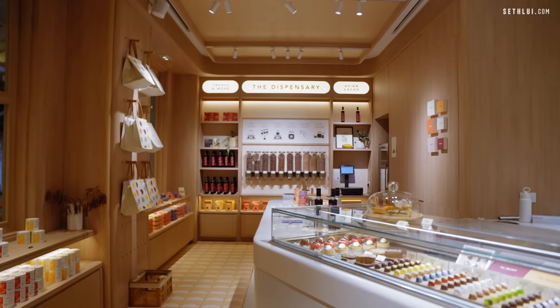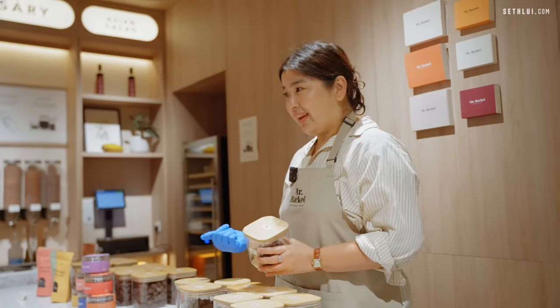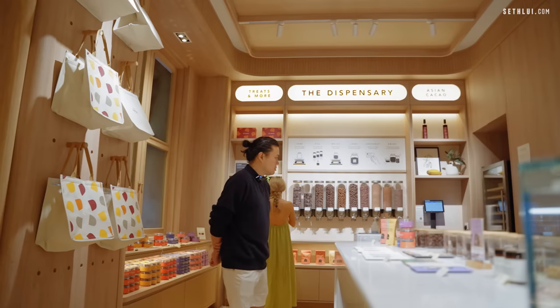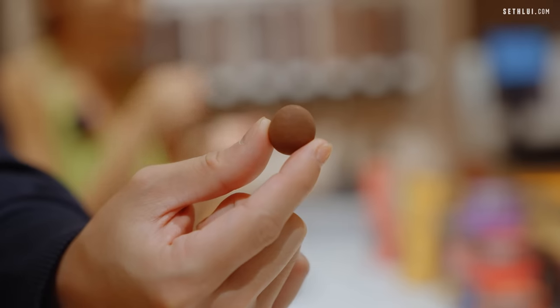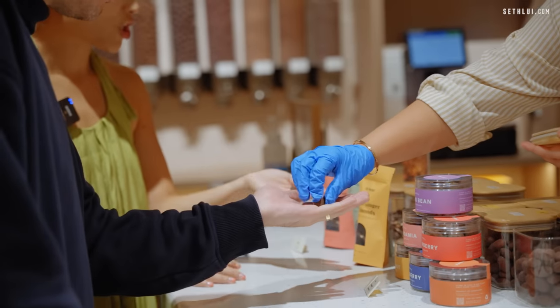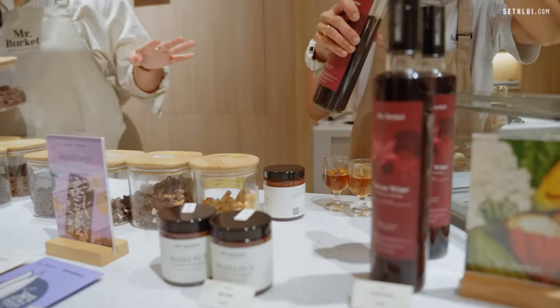This area is actually a free tasting section wherein we encourage people, even though they're just walking in, to sample a few chocolates. So we have a range of house-made things from single origin bars, community bars, which we work with other local partners, house-made chocolate spreads, and cacao wine.